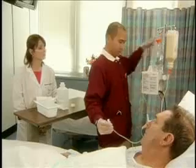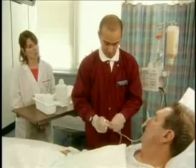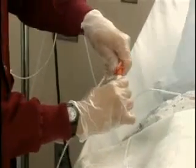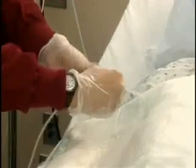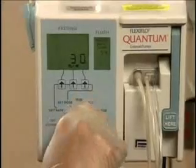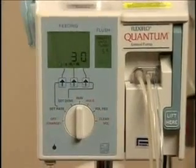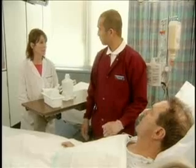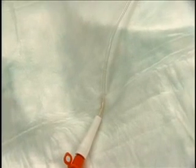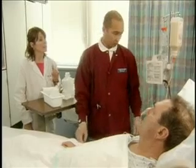attach the feeding setup into the tube. Okay, and set the machine on run. Well done. And as always, document the amount and type of feeding as well as the patient's response to the procedure. You can also document the volume on the intake and output record if indicated. Oh, and always ensure that the head of the bed is elevated at least 30 degrees.